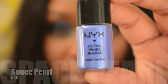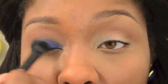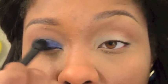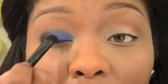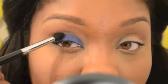This is the blue I was saying will make the blue come out more in the beginning. I really like the look that it gave. I even put on some more off camera when I finished my other eye. That made it look really pretty.